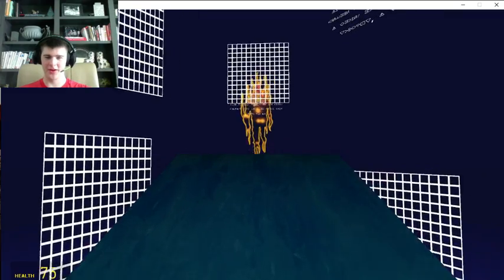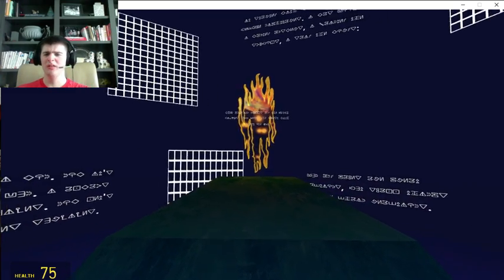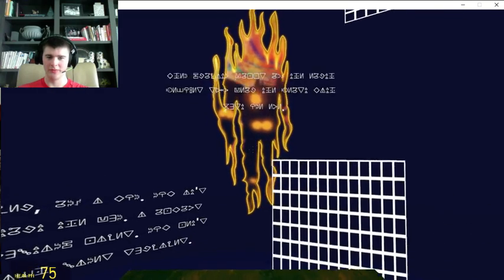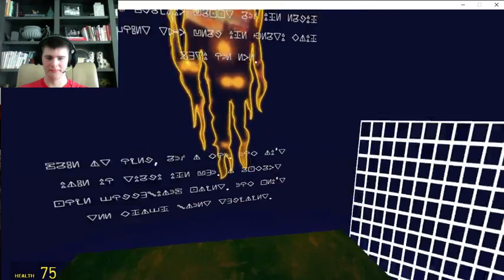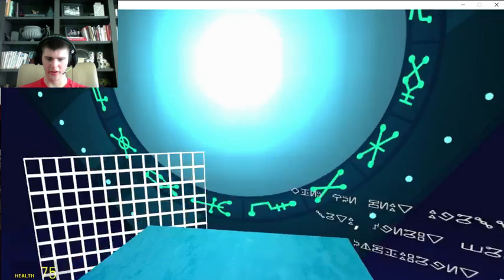Look, it's the dimension that Ford was trapped in for like 30 years, I think? Somewhere around there. Yeah, just imagine Green Arrow being trapped in that dimension. So, yeah, that's pretty much it for here.